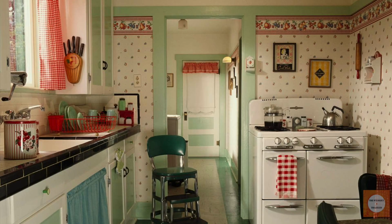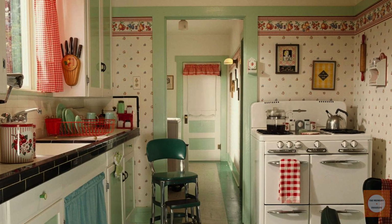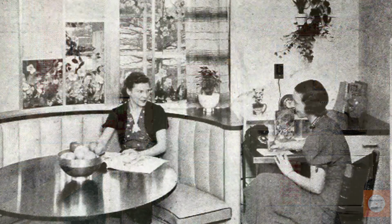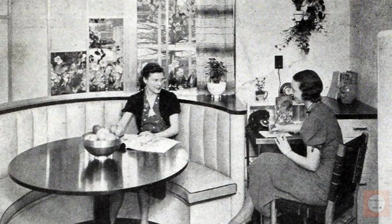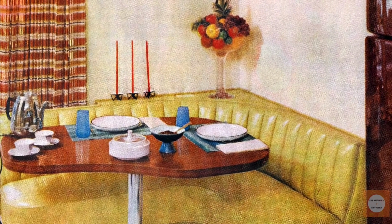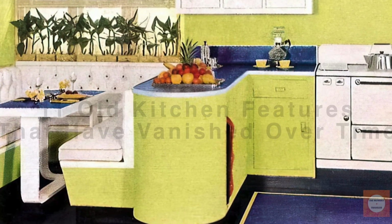Picture yourself stepping into a kitchen from the past. The aroma of fresh coffee and toast fills the air as you make your way to a cozy corner. There, nestled against the wall, is a charming breakfast nook. It's like having your own little cafe right in your home. The family gathers around, sliding onto the built-in benches, ready to start their day together in this intimate space.